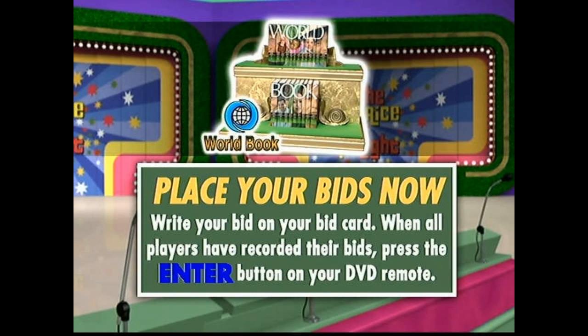All right, Peach, what is your bid? $985. Orange Yoshi, $900. Green, $1,000. Yellow, $1. And the actual retail price is?